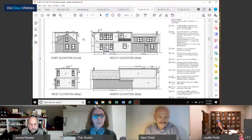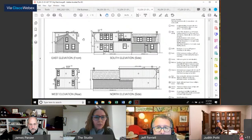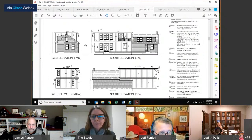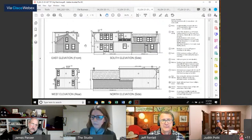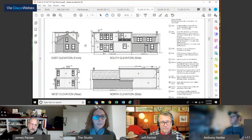And how much over the roof line, the peak, does the addition go? I can give you an exact dimension. 1'11". Based on the south elevation, it looks like it's 1'11" and yeah, 11.5".